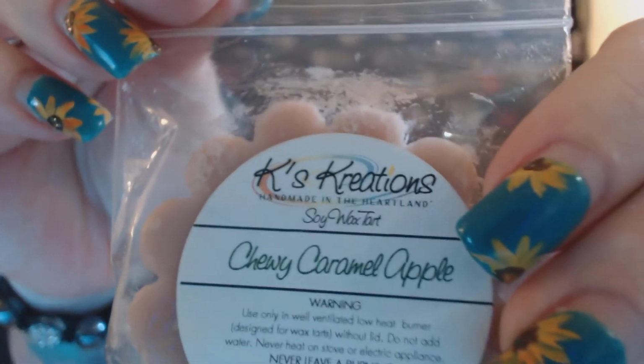This is in Chewy Caramel Apple, and this is described as, back by popular demand, the aroma of a big, red, juicy apple dipped in warm, buttery caramel. Absolutely scrumptious. And this is nice. I'm not a huge caramel apple person. I'm going to be honest.